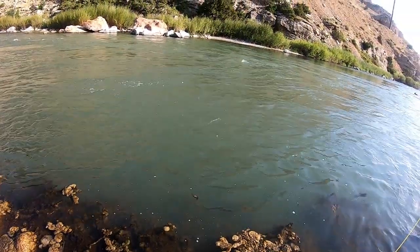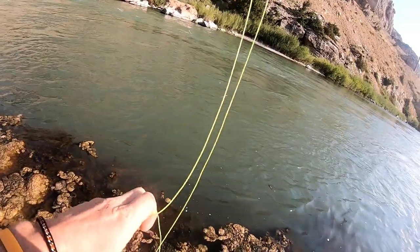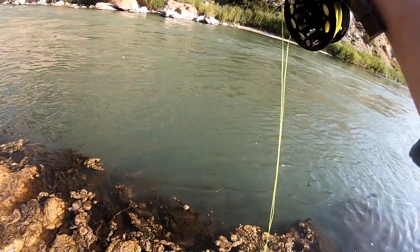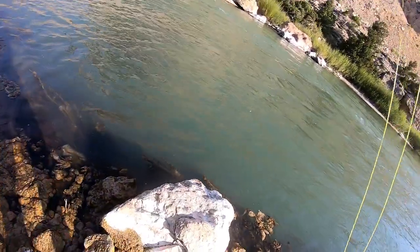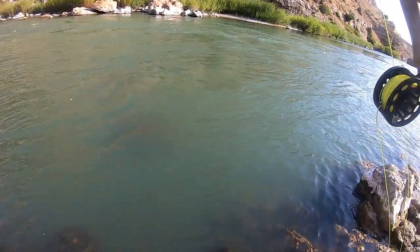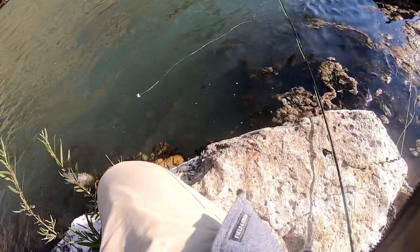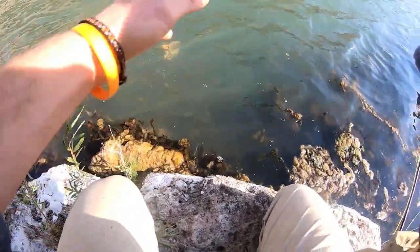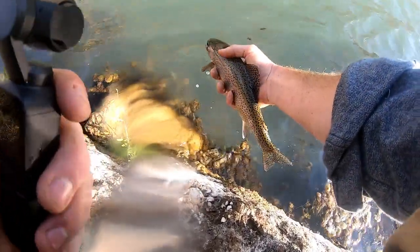There's one right there. Look at that fish. Told you guys. Phenomenal location. Boy, it's a nice fish. That is a nice fish too. That's a beautiful fish. Absolutely gorgeous. Beautiful. There he goes.